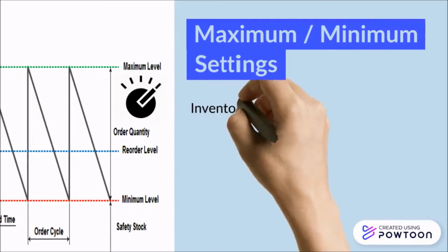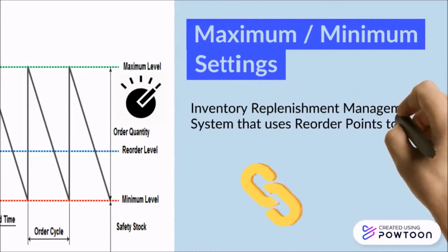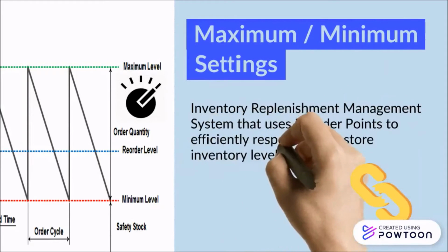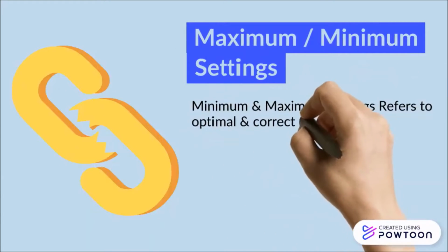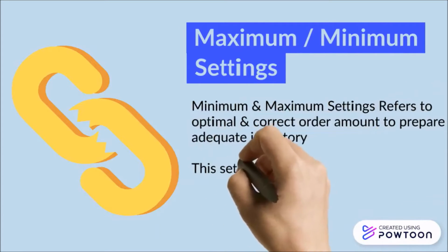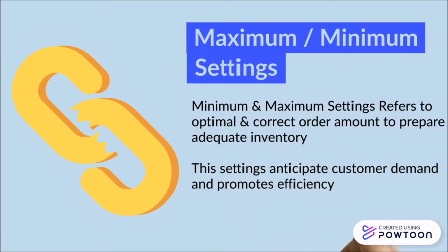The maximum minimum settings is an inventory replenishment management system, which is implemented by IKEA to efficiently respond to the store inventory level using the reorder point. Minimum refers to the minimum amount of products that's available before reordering, while maximum refers to the maximum amount to order. By utilizing this, IKEA is able to efficiently meet the customer demand and at the same time promote efficiency.